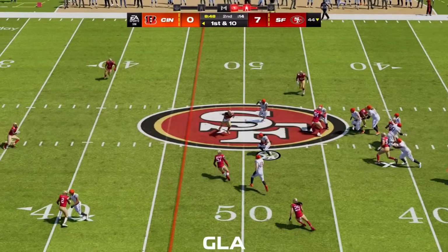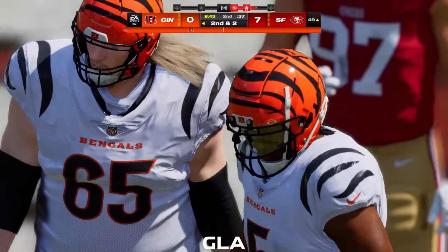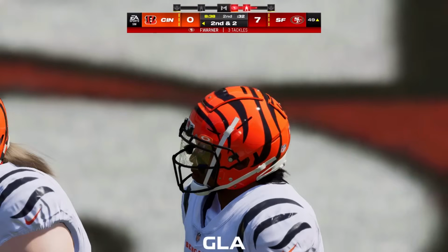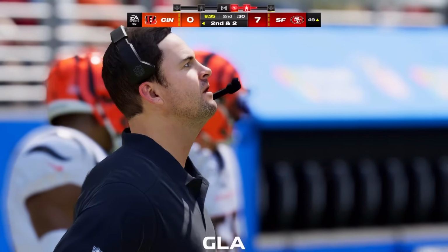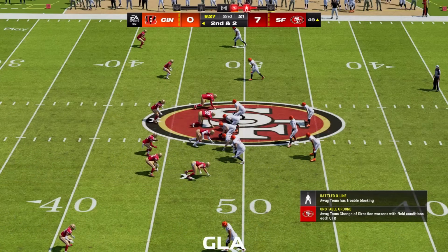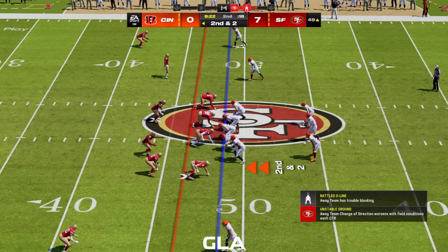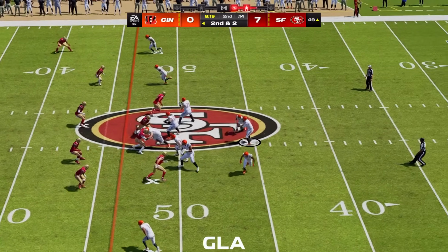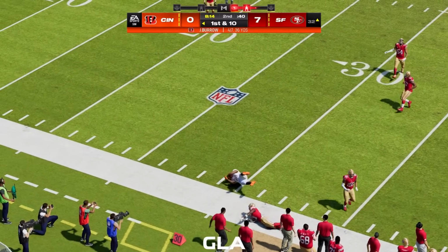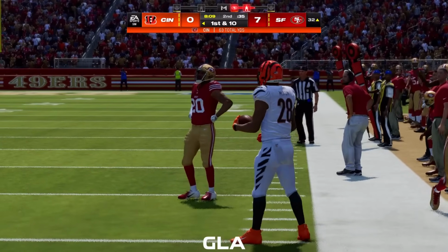Now Burrow on first down. Over the middle, he finds Higgins. And they'll get him down after a pickup of 8, second and 2. Second and a couple. Now they go play action. Burrow gets this in the hands of Mixon. And past the 35, he'll be dropped a yard or two shy of the 30.